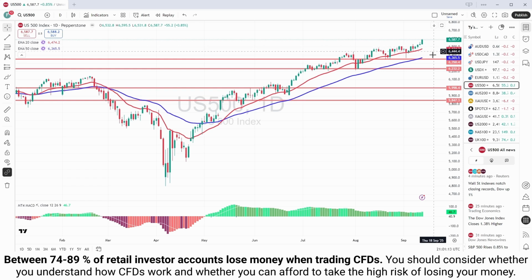But a break of the 20 moving average, of course, and then we're going to be starting to look a little bit more dire to around that sort of 6,350. So pretty good trading on that part too. Just trade with a little bit of caution around here, that's all.